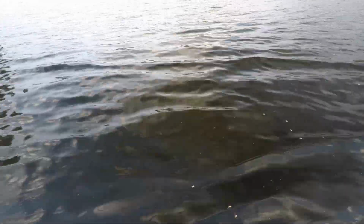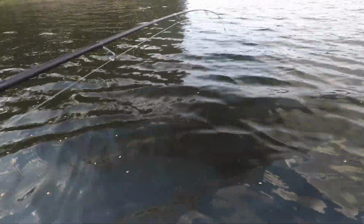This one's bigger. I don't know if it's a big smallie or a big walleye, but holy mackerel. I'm gonna have to back reel. Oh yeah, this one's gonna be 5 pounds, I think. Biggest fish of the night right here. Holy smokes, what is it? Oh, it's a nice walleye. Looks like a 25-inch walleye. Woo!